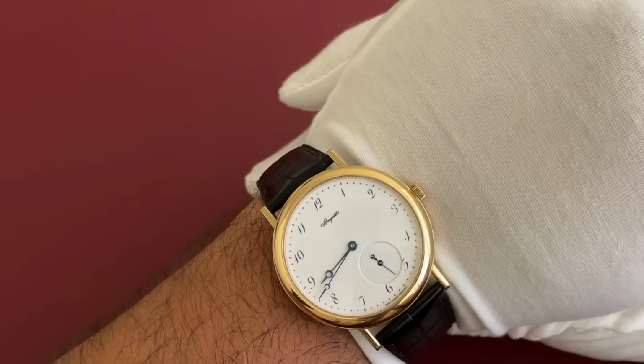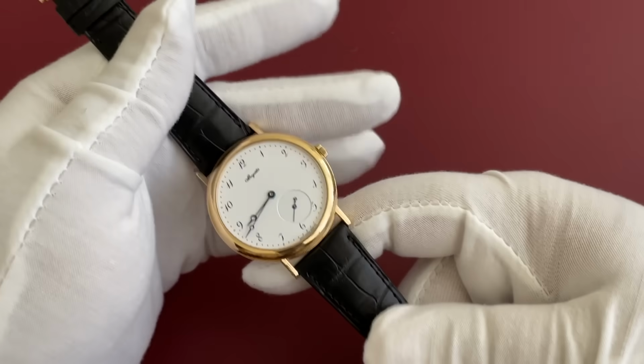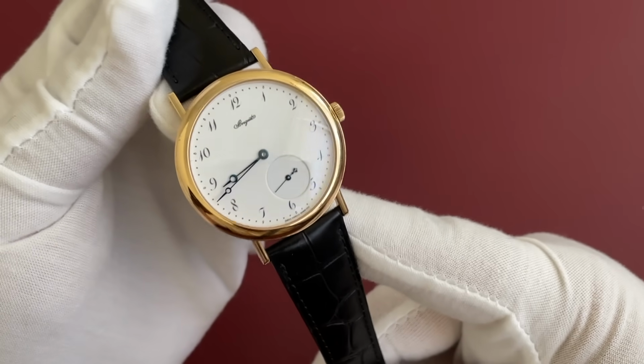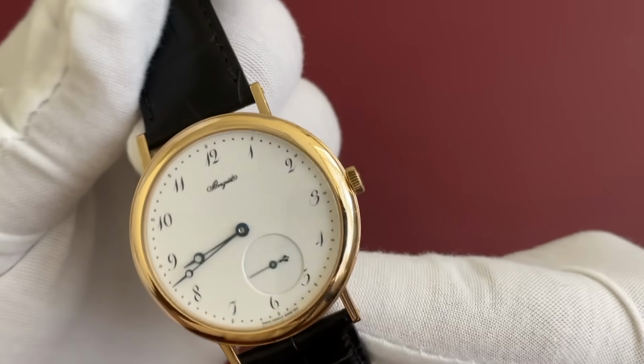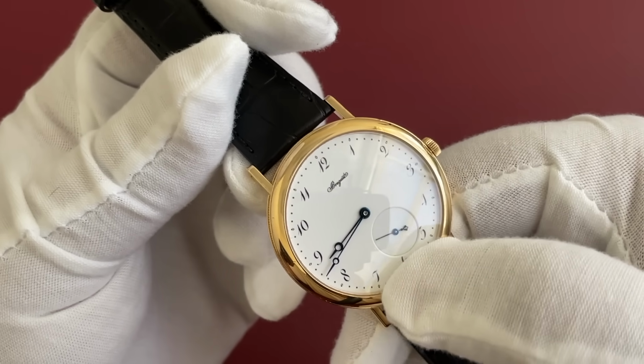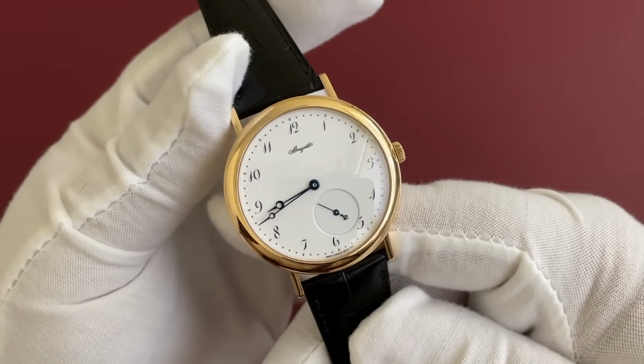Almost looks yellow gold, but it is rose. Originally, these retailed in the 20s, and this one is under $10,000 without any box or papers, by the company that invented the tourbillon with a hand-painted enamel dial. I love the little scalloped edge there on the second hand. You know, true handwork here.